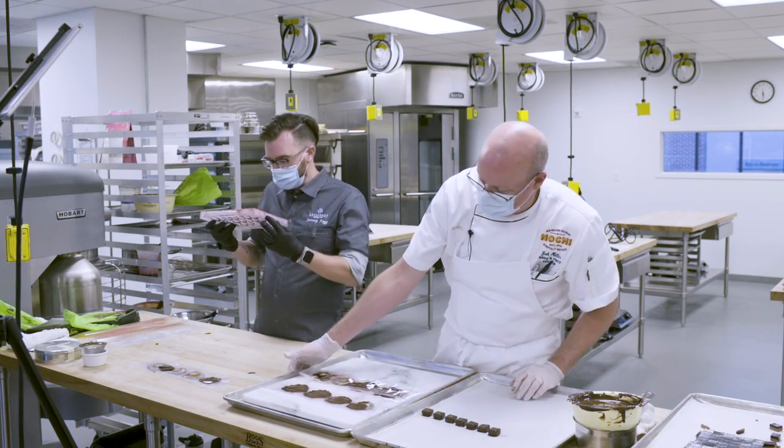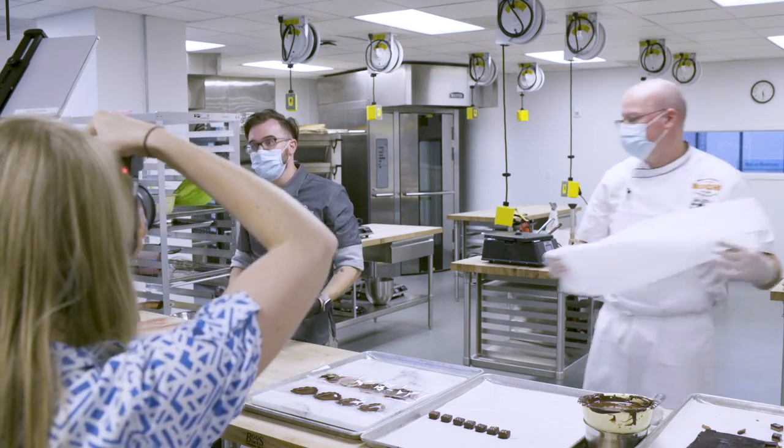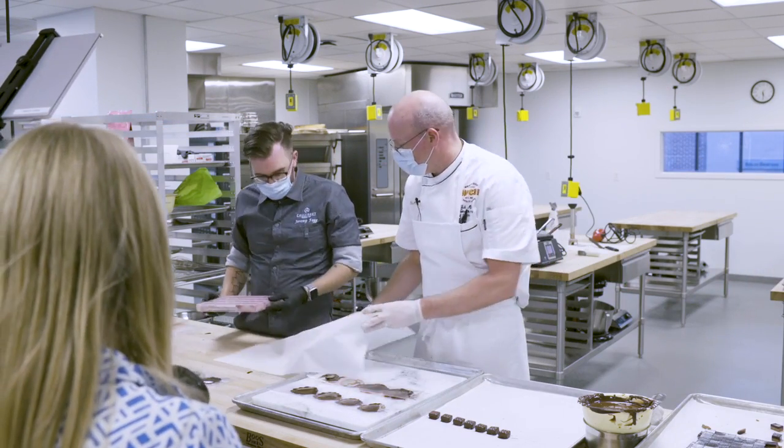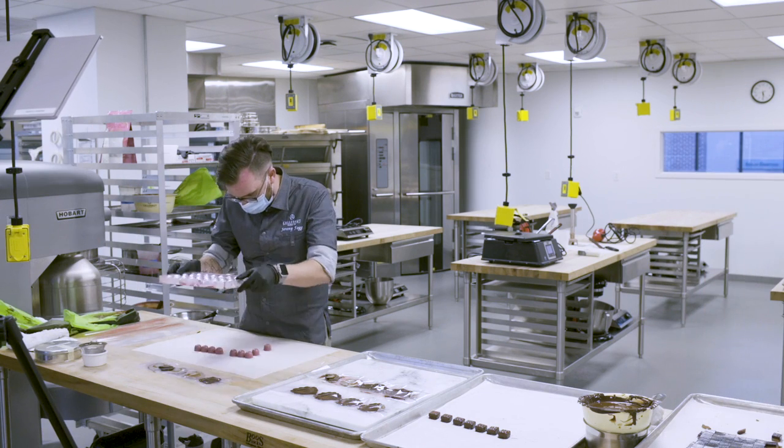Yep, so we popped these bonbons into the freezer, and they've definitely all mostly released from the mold. So you have some parchment, Chef? Yes. So we should be able to just look at that.